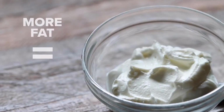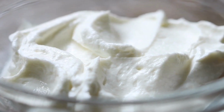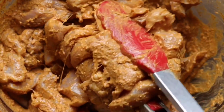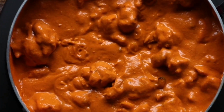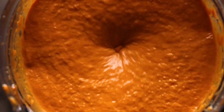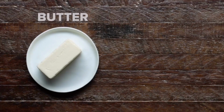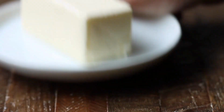How to serve butter chicken. Butter chicken is typically served with naan, rice, or roti. It's also common to garnish it with fresh coriander leaves or sliced onions. Some people like to add a dollop of yogurt or raita, a yogurt-based dip, to balance out the heat and creaminess of the dish.